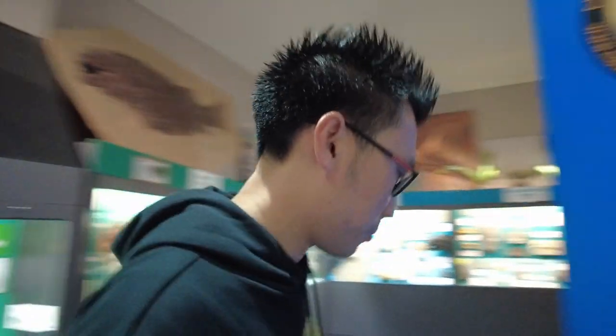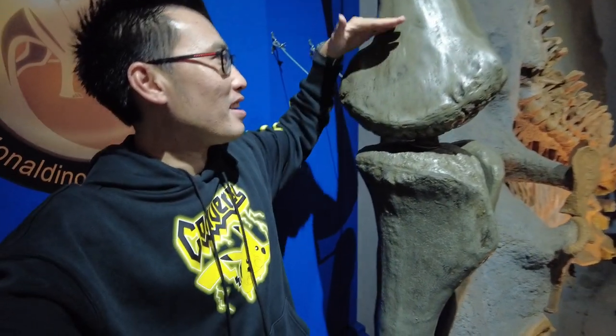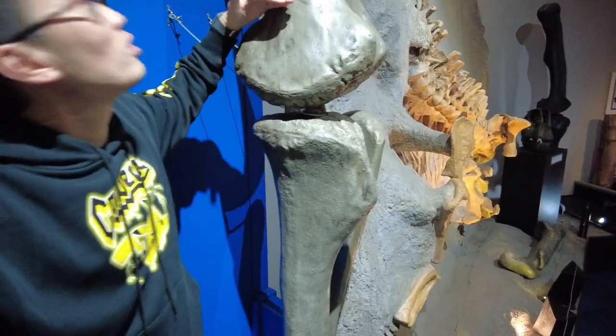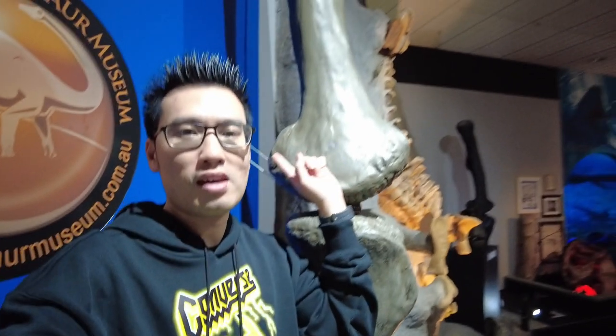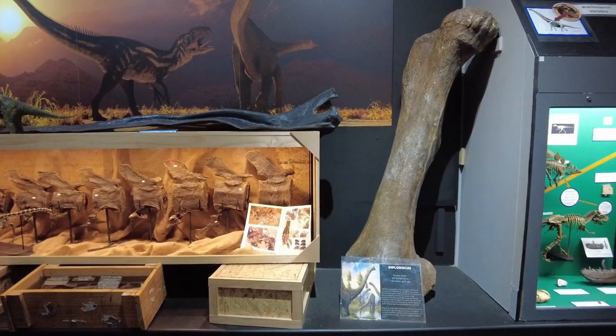Okay, the Camarasaurus. Camarasaurus, apparently. This is one of the legs behind me, and I'm gonna measure myself how long this is. Not too bad, actually. Look at that. I'm up to about here. That's pretty good. But yeah, I mean, this guy's a beast up here.